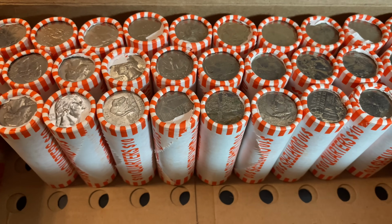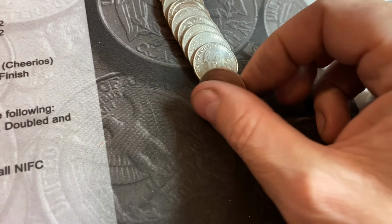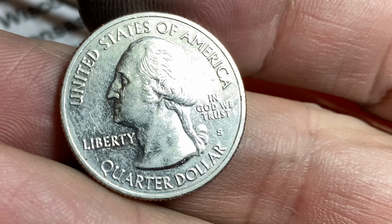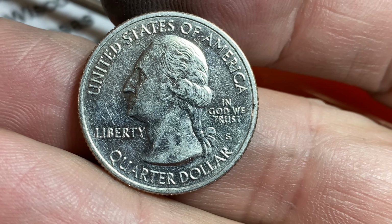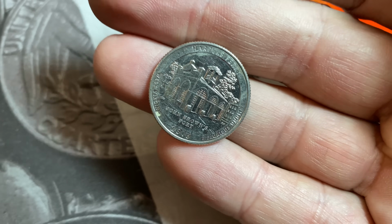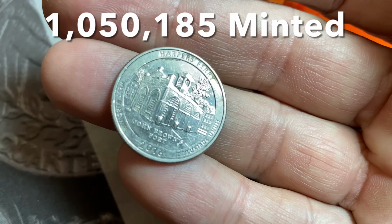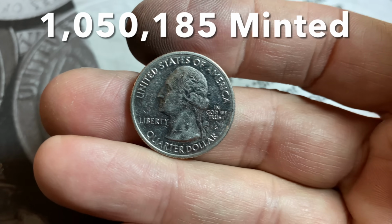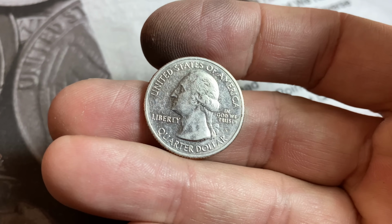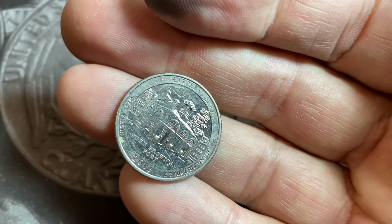Roll number 21 of the box, and guess what? We've got an NIFC quarter. There's a nice San Francisco mint mark on it right there, and obviously being a NIFC, this is going to have a lower mintage. They do fetch a little bit of money in uncirculated condition, but because this not issued for circulation coin has been circulated, it's about face value, but still cool to find, and I will take it.